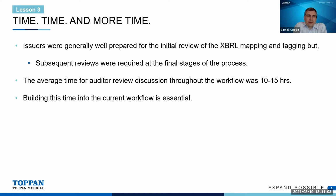As you said, I think issuers were generally well prepared for the introduction of XBRL in a way that they knew that it's coming, and then they knew they needed to spend some time on it. However, I think they didn't realize that XBRL is such an iterative process. With every change of the financials, you have a new version of XBRL, then you have the auditors reviewing that version, obviously the client reviewing it as well.